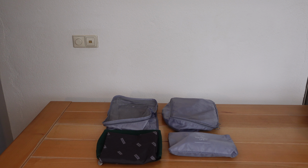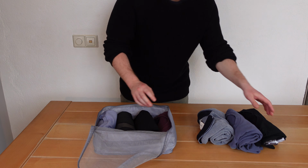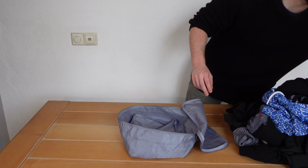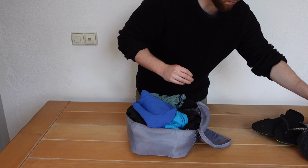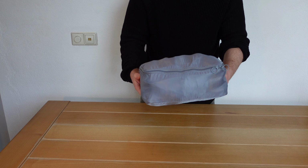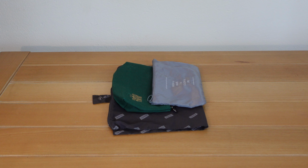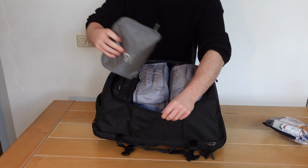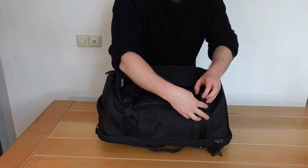To get all of this into my bag, I will use packing cubes. The first one is for clothes, so I just roll everything and put it inside. Then the second packing cube is for underwear, swimming gear, and my towel. I also have a few pouches and a laundry bag to put random stuff, the electronics organizer, my packable day pack, and my liquids bag also go into this main compartment.